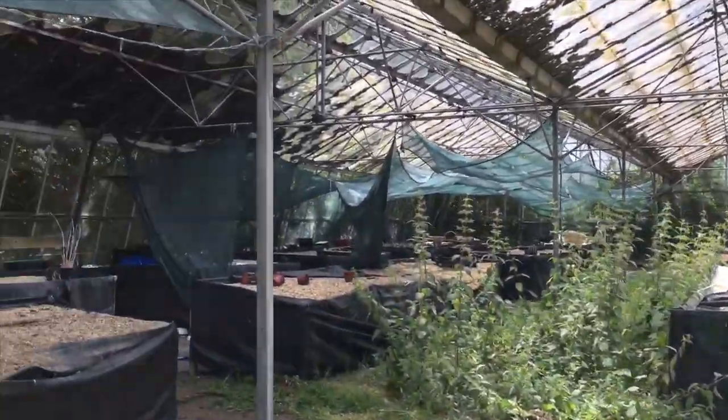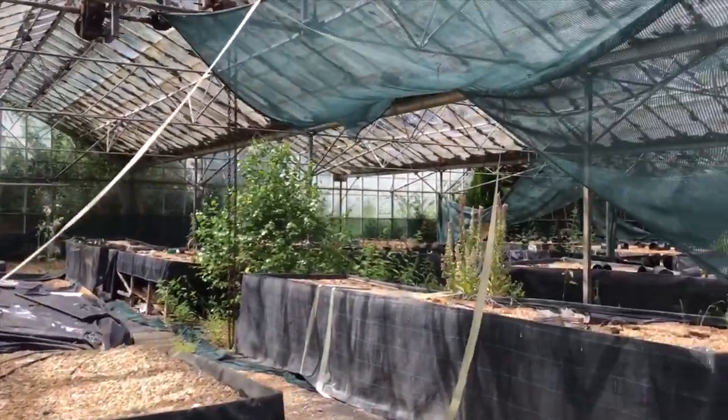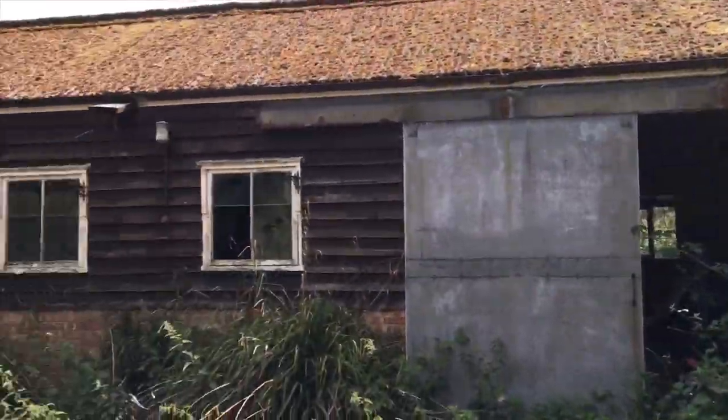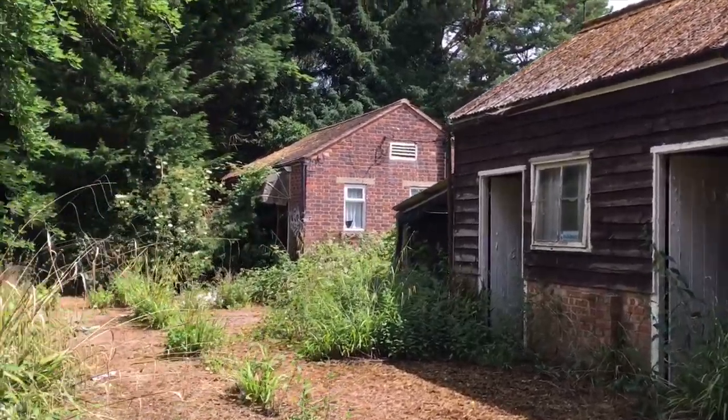Right, so that was inside the garden centre, and just before we head off, there is another outbuilding just on that side. So go and have a flick in there, and I'll catch up with you once we get there. Right, and these are our final buildings. So I think we'll head to that little one down the end first.